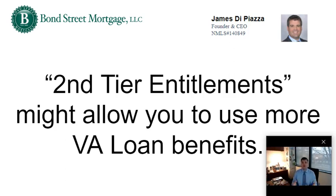Therefore, if you don't use that whole entitlement, let's say you buy a house for 200,000, right? So that's 50,000, because dividing that by 4, you used 50,000 of that entitlement. Now you subtract that from the 113,275, which is the max entitlement in a non-high cost area, and that difference of 63,000 and change times 4, puts us a little bit over 250,000. You can now purchase a home using the VA loan entitlement for that amount.